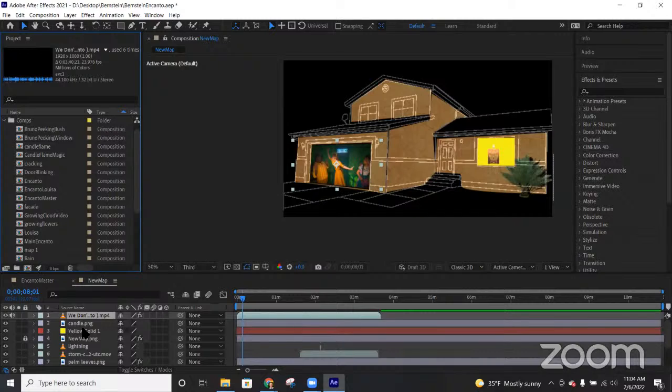Pre-compositions are also nice because then it does some pre-rendering for you. Instead of trying to render this ginormous list of layers all at the same time, it can do some of that pre-rendering and speed things up a little as you're trying to view what your show is going to look like. It's also a great way to mitigate the problem that we just saw with doing a mask on the corner pinning.